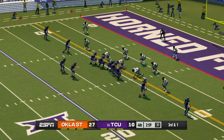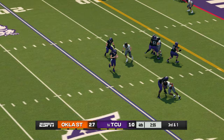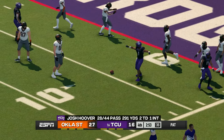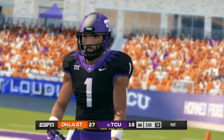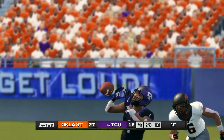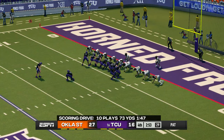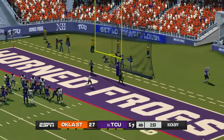Less than 3 minutes in the game. He's in trouble. Caught in the end zone for the touchdown. I like how the quarterback, the offensive line, and the receivers made a concerted effort to get into the end zone. He hits the PAT.